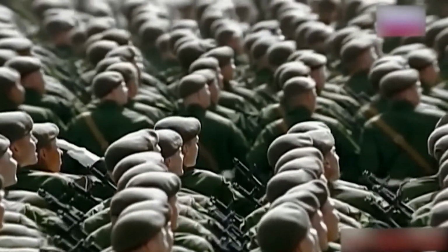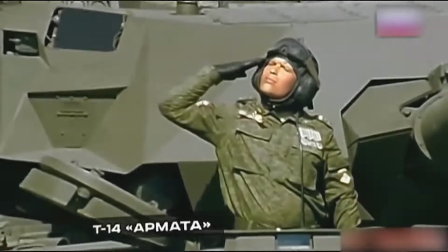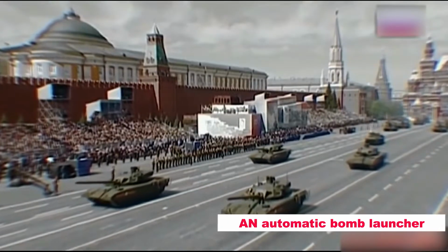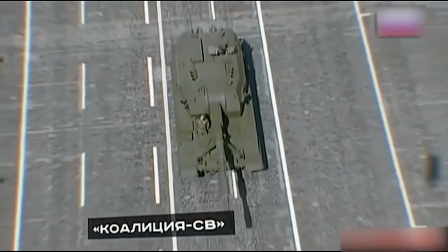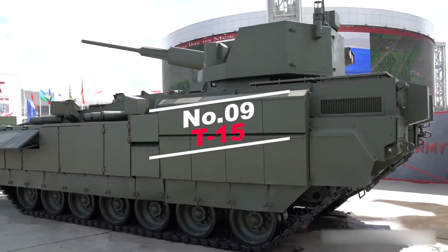Therefore, Russian specialists came up with a comparatively cheap upgrade kit for the BMP, most notable with the new Berezhok combat module. It uses an improved fire control system, an automatic grenade launcher, and 4 Kornet anti-tank missiles ready for launch on the turret. Number 9 is T-15 with combat module Dagger.